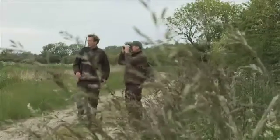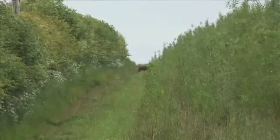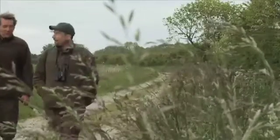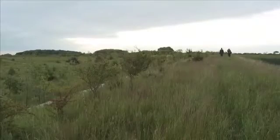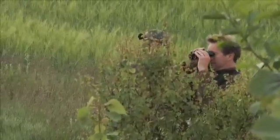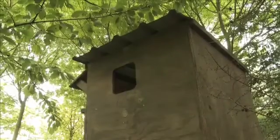A farmer friend of Pete's has asked him to clear the roebuck out of a willow plantation. Pete's asked me along to help. It is tricky stalking. The buck Pete wants is almost always on the other side of the plantation to us. I'm sure he uses the local barn owl population as sentries. So we resort to the high seat.